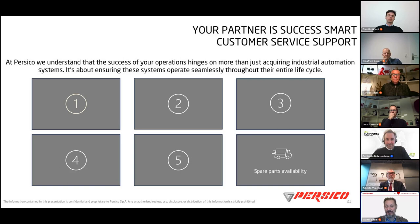Last but not least, of course, spare parts availability. Our extensive inventory of high quality spare parts, readily available, can reduce, of course, the downtime and maintain the best reliability of the equipment throughout the entire life cycle of the machine.